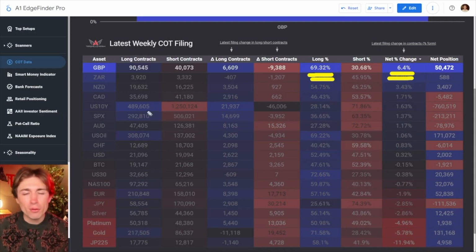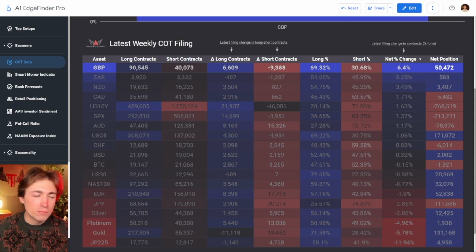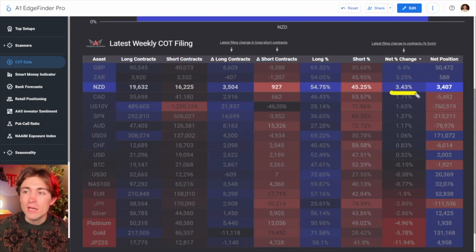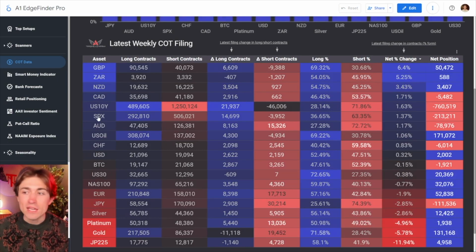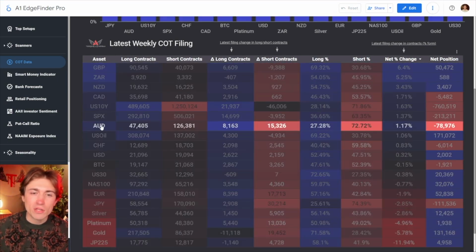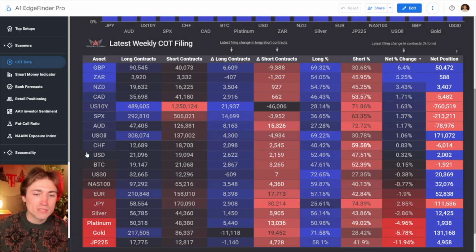Nice. So my point here is that we had a huge shift in bullishness for the pound, but we also on the currency side had Kiwi show up here, playing ball with that 3.43% net bullish position. So that's something worth mentioning at the same time. The S&P 500 saw a nice little increase. The bond market actually saw some as well. You have Australian dollar, but then we take a look at some of the bearish stuff.